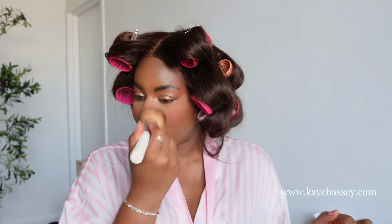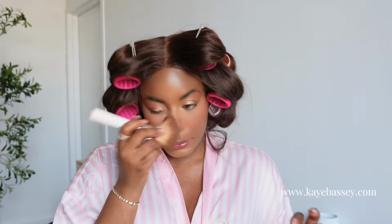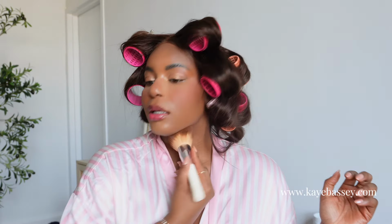And then I'm taking this chunky fat brush from La Mer and just tapping it all over my face, all over the skin, on the under eyes, forehead, cheeks, down to the jaw, everywhere. Voila, it looks very even. It should look really even. Bright, but soft, because remember, it never looks like they have a lot of makeup.